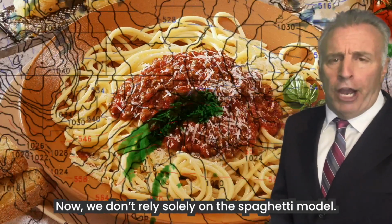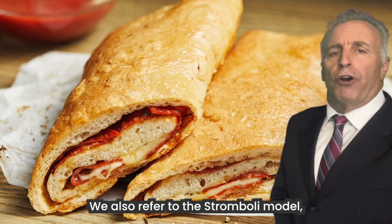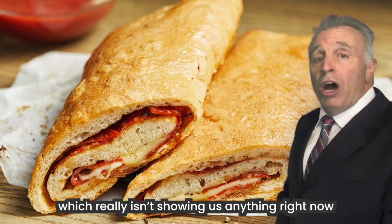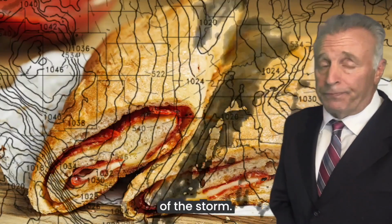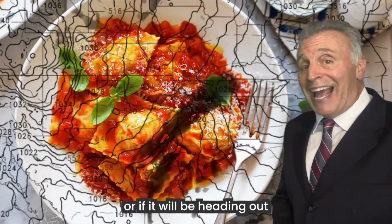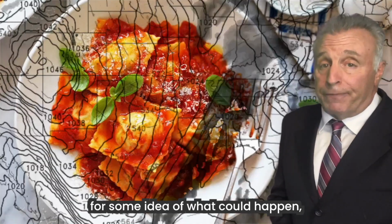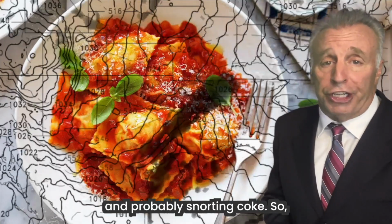And of course, that wild-ass string model has the storm turning into a cabaret show and performing in Bimini for the weekend. Now, we don't rely solely on the spaghetti model. We also refer to the Stromboli model, which really isn't showing us anything right now, other than the Marinara Islands may be in the direct path of the storm. And the Ravioli model can't decide if this storm will be gathering strength as it turns north or if it will be heading out over the Chef Boyardee Islands. So again, folks, we rely on these models for some idea of what could happen. But we all know these models are too thin and probably snorting coke.